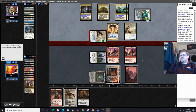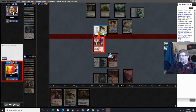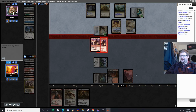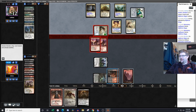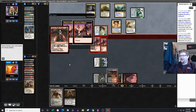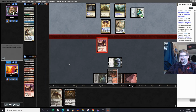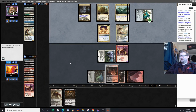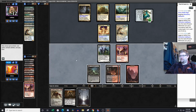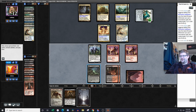Is this defensive TBR turn? It kind of feels like it. Alright, let's do it. Defensive TBR, go. It doesn't even really do that much. But I get to recast it. Perfect.